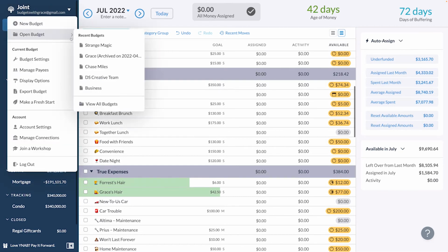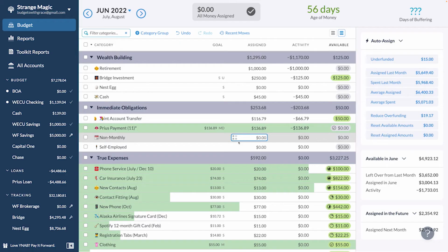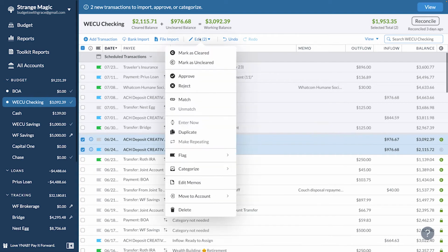Now we can hop to my personal budget, which I renamed to Strange Magic. And I love that song, and I thought that would be cute because, of course, it's strange times for me. I have never been engaged before. I've never combined my finances with anybody. So I'm going to go ahead and match this. These should be the same. Looks like it was a penny off. Who knows why?